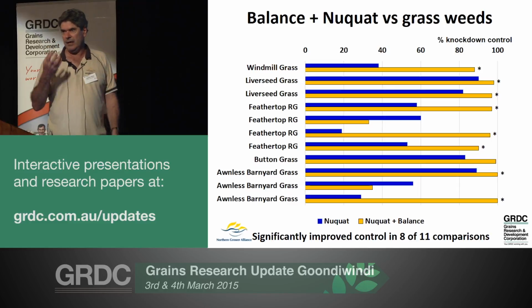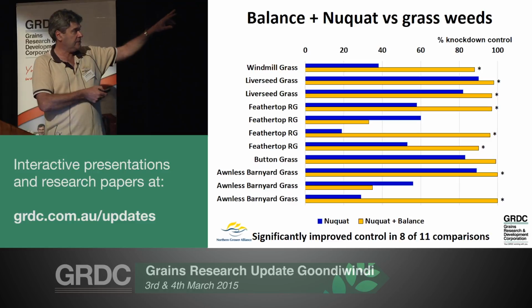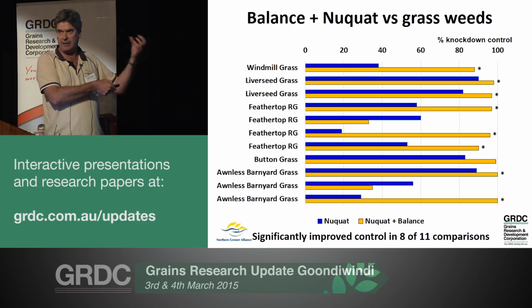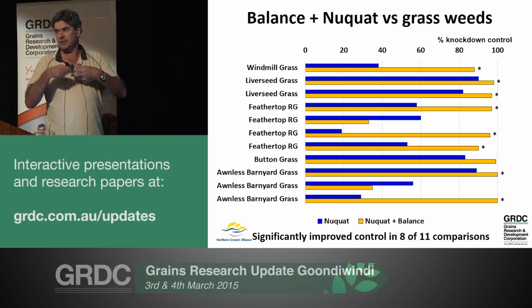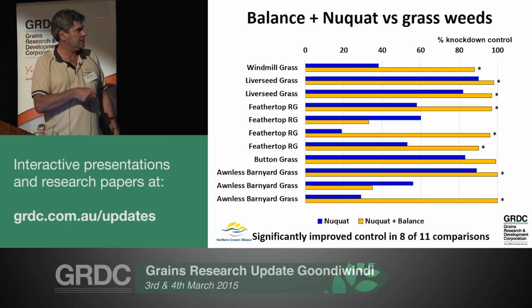This is where we've added 100 grams of Balance to the same rate of paraquat. Where I've got the asterisks is where this Balance paraquat treatment is performing significantly better than the paraquat on its own. And you can see in 8 of the 11 comparisons we've had a significant improvement in efficacy. One of those other ones on the button grass, the difference wasn't significant, but it's clearly there.